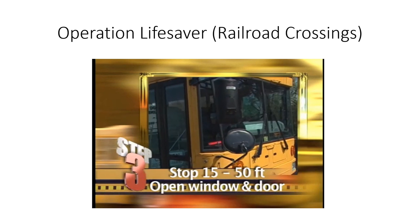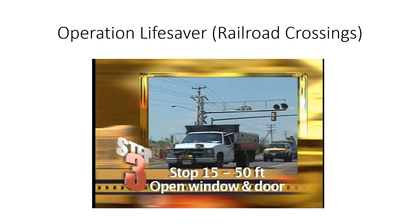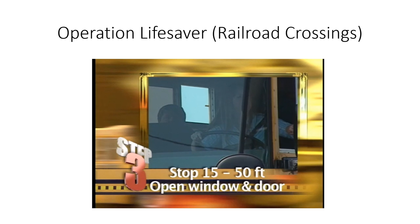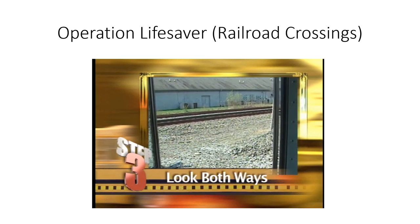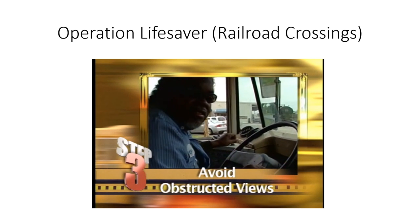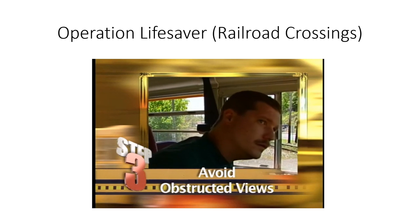Step three, stop, open window and door. Stop between 15 to 50 feet from the tracks or at the stop line, open the window and door, and look both ways down the tracks. Avoid obstructed views, poles, mirrors, window posts, by leaning forward or backward in your seat.